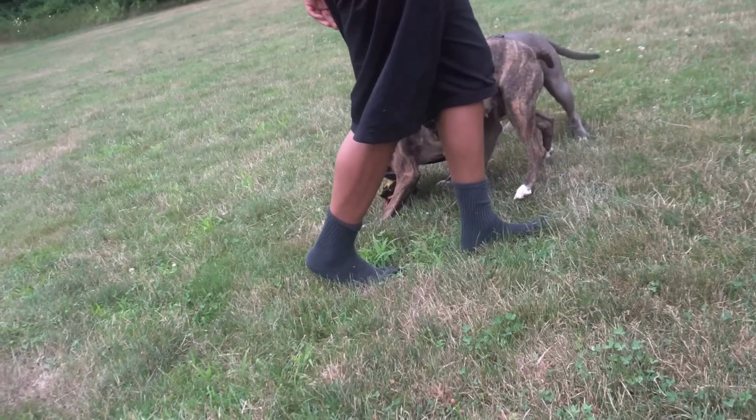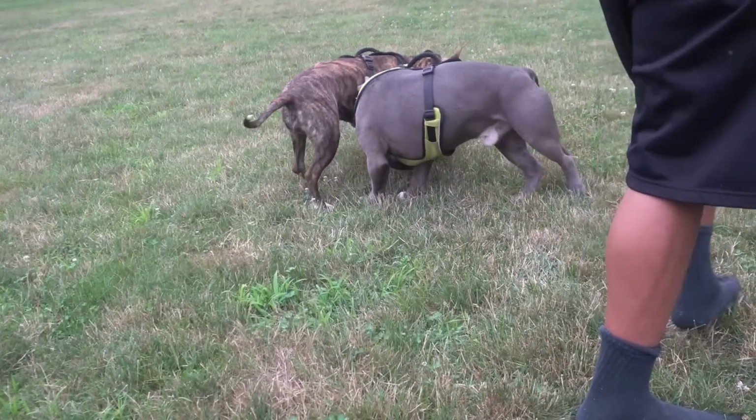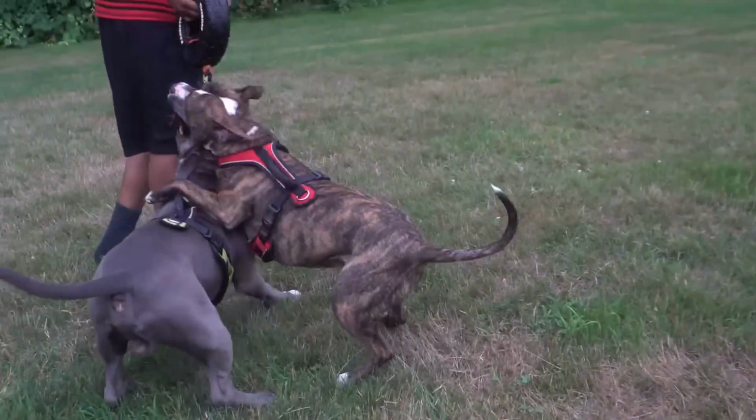His dad will swing him around in circles over and over again. You can see Nymeria try to jump up and knock him off and he still hangs on. This guy is a beast.